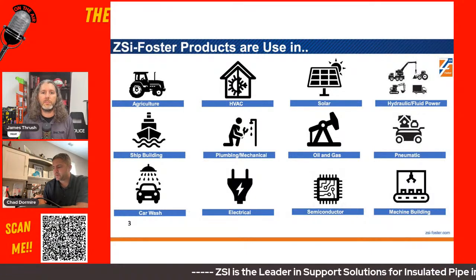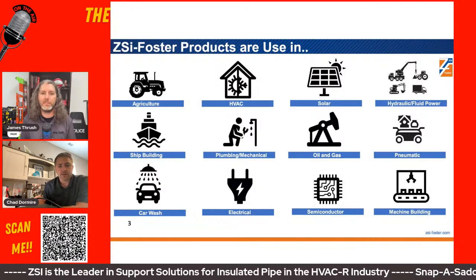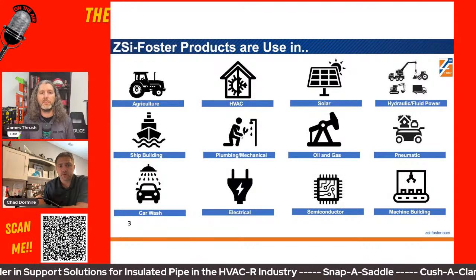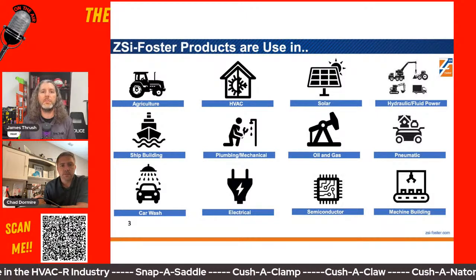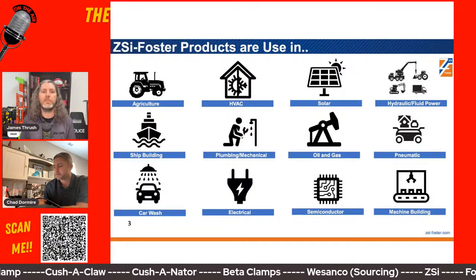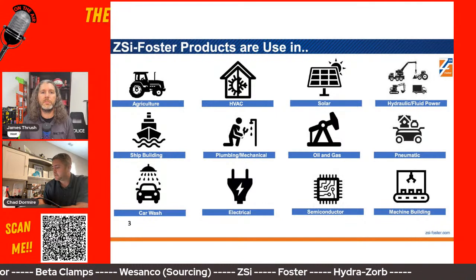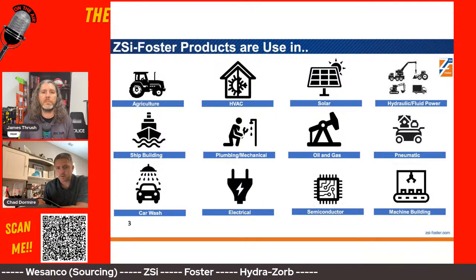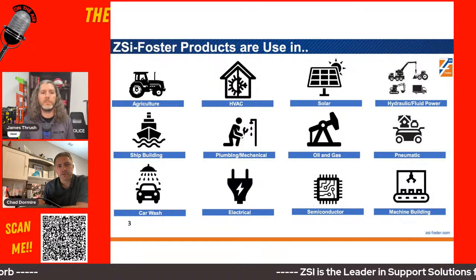Pneumatic is another one, for the heavy duty car wash. I mentioned stainless just a minute ago, but all our cushion clamps, we offer an extensive line of stainless 304 and 316 clamps that really is the greatest breadth in the industry of cushion clamps or vibra clamps for car washes for stainless. And then electrical is another sweet spot where all our products will fit. Semiconductors, the same thing, and then machine building is another heavy vibration application.